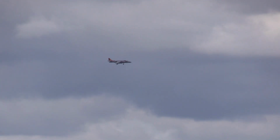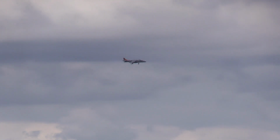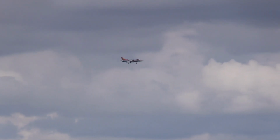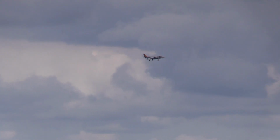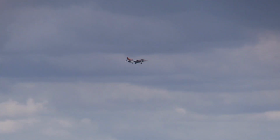Its last EAV-8Bs later this year. They brought forward the engine service date. The Italian Navy and the Spanish Navy, both with quite small fleets, are left as the last bastions of the Harrier. Who knows how many more times we'll get to see a spectacle such as that.